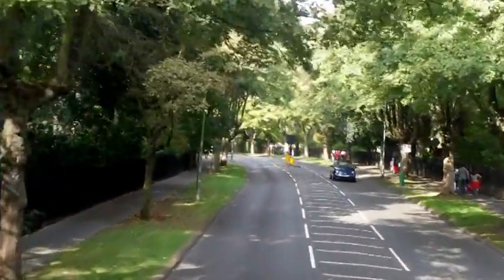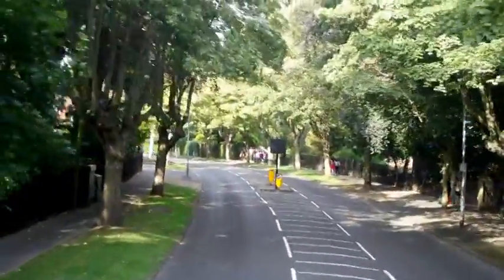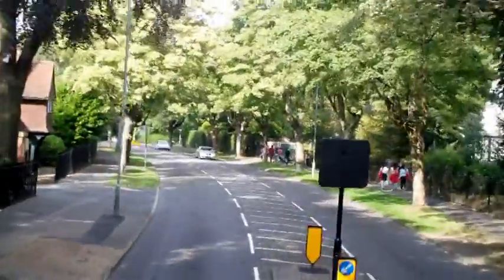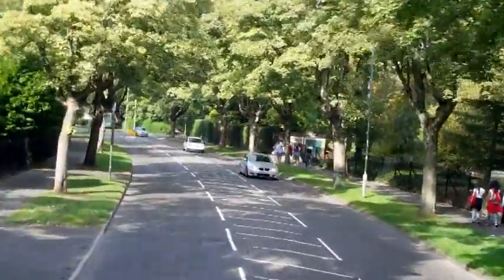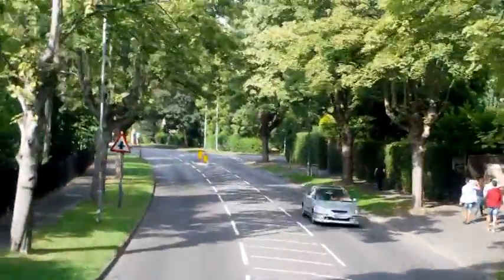Plenty of University of Leicester. Can't see any cars for the students around here. I guess they're probably all in there somewhere in the afternoon. Well, maybe they haven't started back yet.